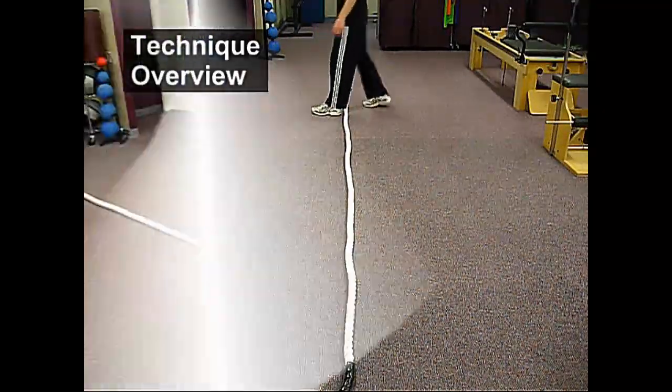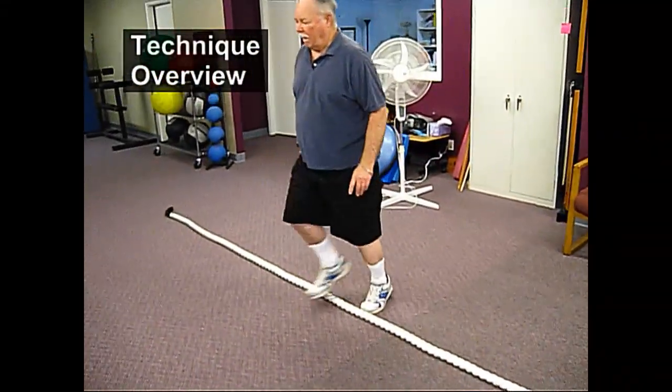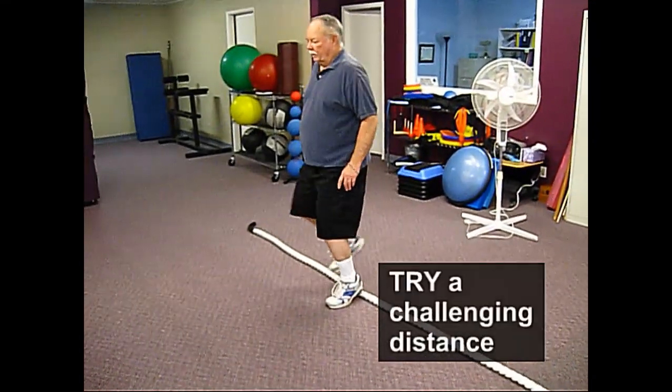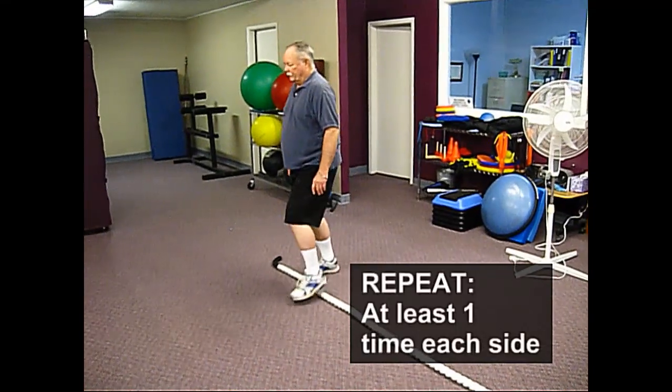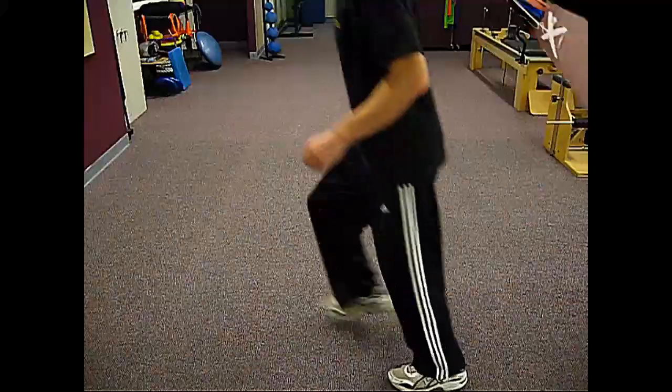Try to stay on the balls of your feet and keep your heels from touching the ground the entire exercise. Find a challenging distance for you and then make sure to switch sides and lead with the opposite leg coming back the other way. Try at least 1 time on each side before moving on.